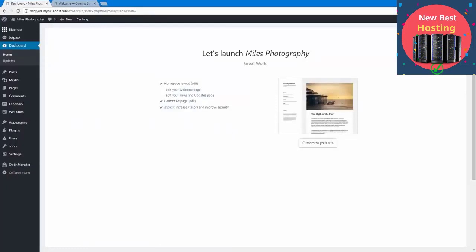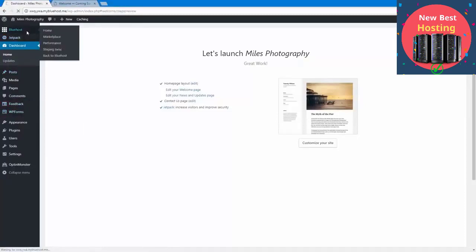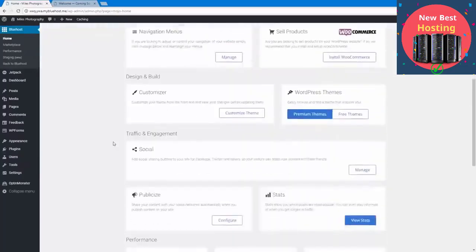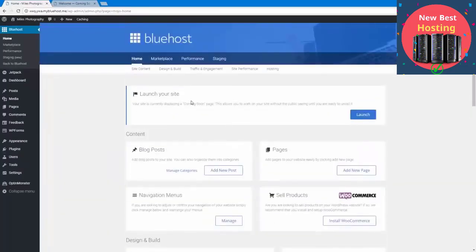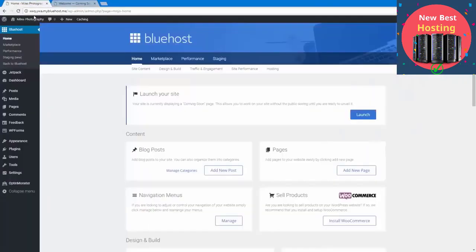So the next thing I want to do is take you over to some of these icons on the left. So at the very top, we have the Bluehost section, which is kind of a springboard into a lot of different things on your site, right? But the one I want to draw your attention to is this button right here. Now this is what will let you launch your site when you're ready to go live, because right now it just sort of looks like this.